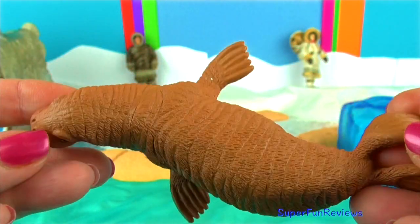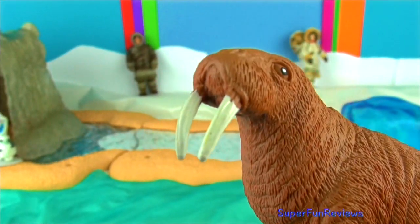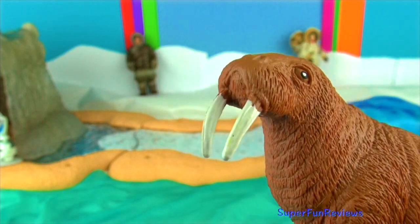Walruses live in the cold Arctic areas and have thick layers of blubber to help keep them warm. The walrus's favorite food is shellfish.